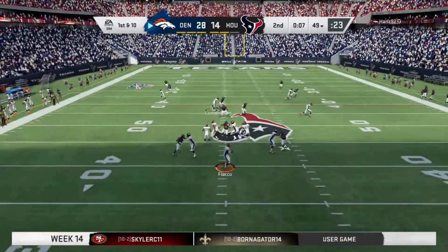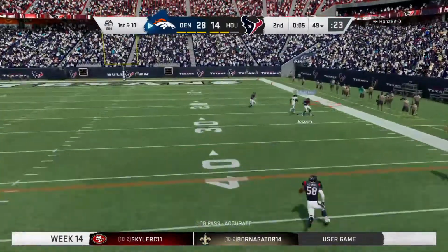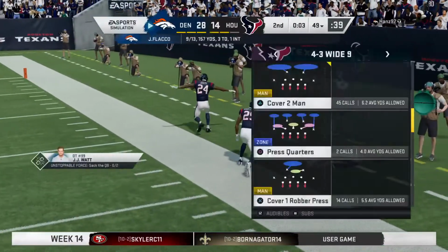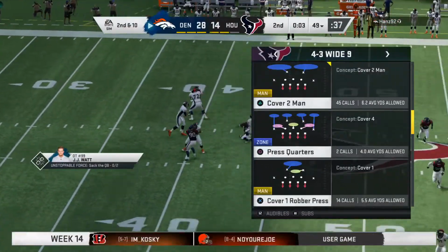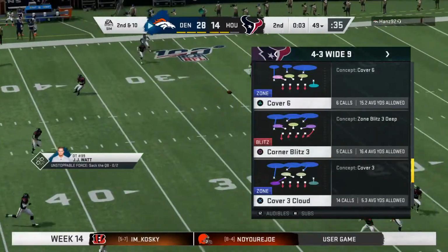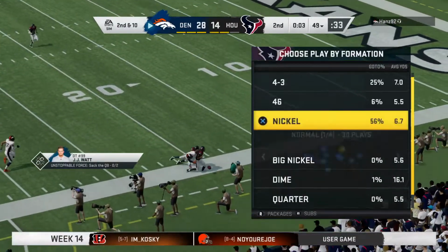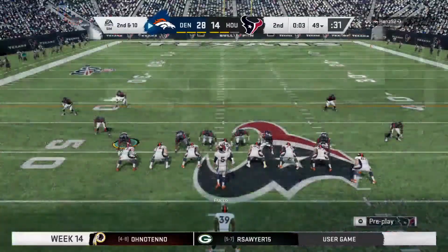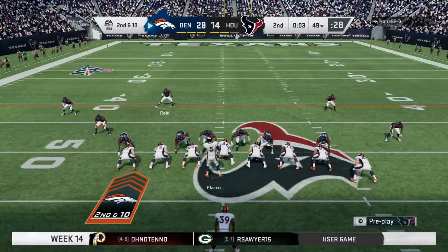First and 10, and Flacco looking to throw. And that is caught on the right sideline, but out of bounds, says the line judge. The throw took him a little too far. It's second down. It's now second and 10. And this should be the final play before the quarter ends.